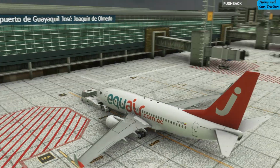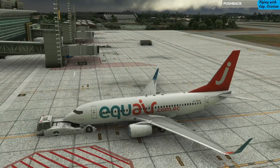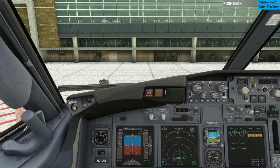Okay, that's the pushback truck connecting to our beautiful 737-700 for this short flight from Guayaquil to Quito. Really cool. Just waiting for the ground mechanic to tell us that he is ready.